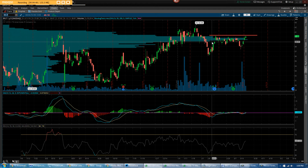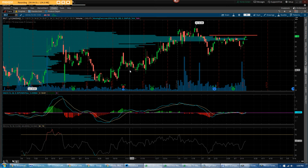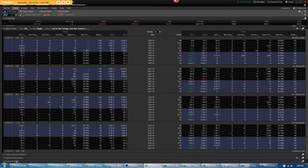So for 4 days they were selling puts and buying call options in Shire, and now today they're starting to appear in Baxalta as well. They're buying May calls as well as June calls.